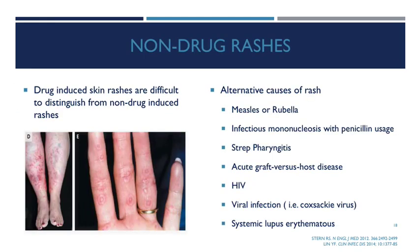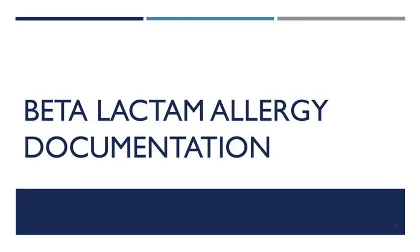And then to make things 1,000 times harder, there are also non-drug rashes, and they can look kind of similar to drug rashes, and patients can present with really similar symptoms. Some of the conditions you might see them in: if a patient has measles, and I bring that up because we know that's been a popular thing in the news, strep pharyngitis, HIV can present with rashes. So there are a lot of different conditions where you have to ask yourself, is this drug related or related to a condition? It takes a lot of things, and I think we're all very thankful that we have physicians like you guys to help us do all of that. So just things to keep in mind as we go along.